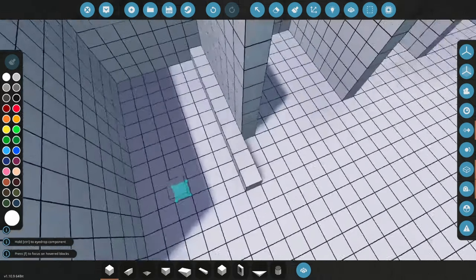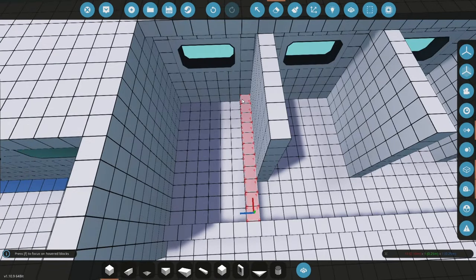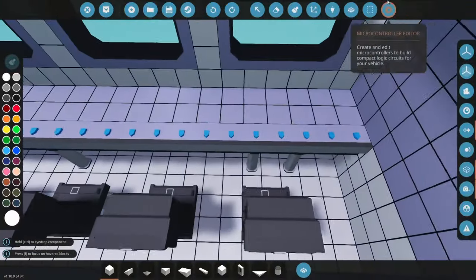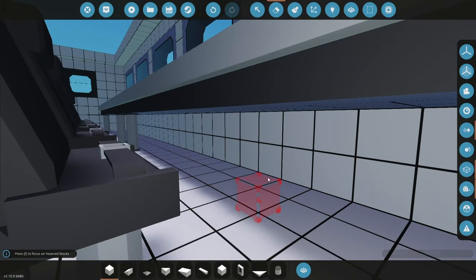1, 2, 3, 4, 5, 6, 7, 8, 9, 10, 11. Yes. These are actually only 7 wide now. I'm just gonna take this as my table design. Oh, I should probably set these legs a little bit differently.